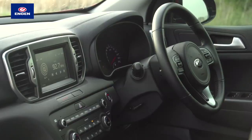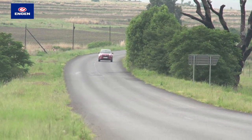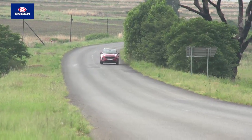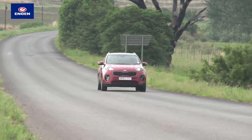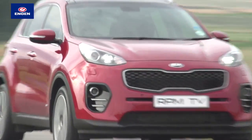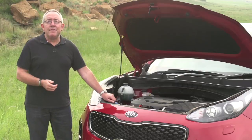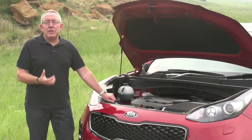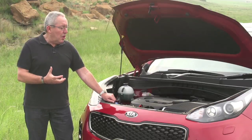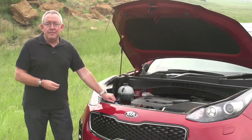But is it equally appealing on the move? The least impressive part of this particular Sportage model is the engine. It's a 2.4-litre 4-cylinder petrol unit and credited with 137 kilowatts of maximum power, linked to 257 newton-metres of torque. But it is a very peaky unit, and combined with the loss of power at altitude, it means that the car feels a lot lazier than you expect, despite those figures.